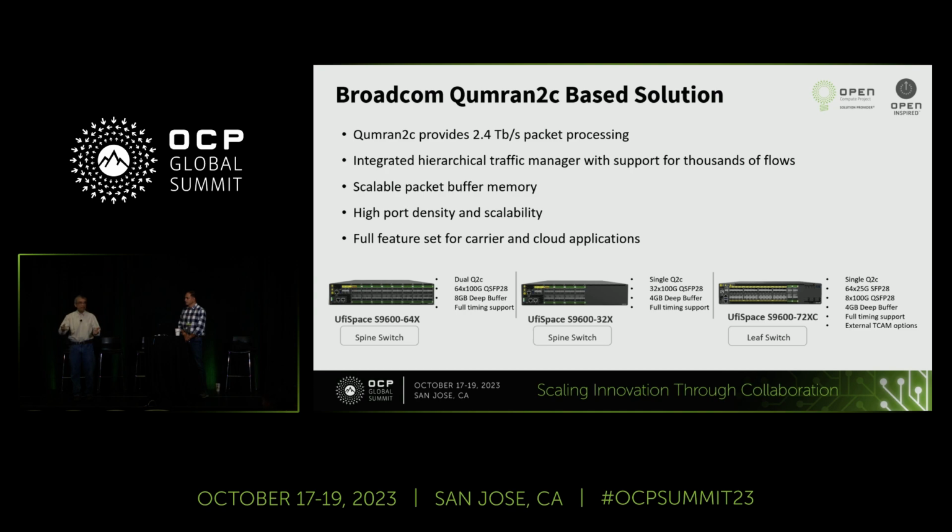And within our family, we picked 3 boxes to share with the audience today. The Qumran 2C, just a little bit on the spec, is a 16 nanometer chip, and Broadcom, I think it came out around 2018 or somewhere around that. So compared to the Jericho 3, which is a 5 nanometer, this is not the latest and greatest. But again, we picked the Q2C to balance the performance and also the cost, because we have to build up an aggregation device that fits the market's demand.